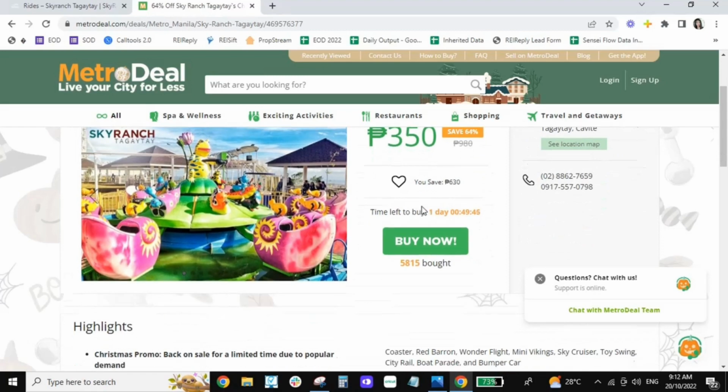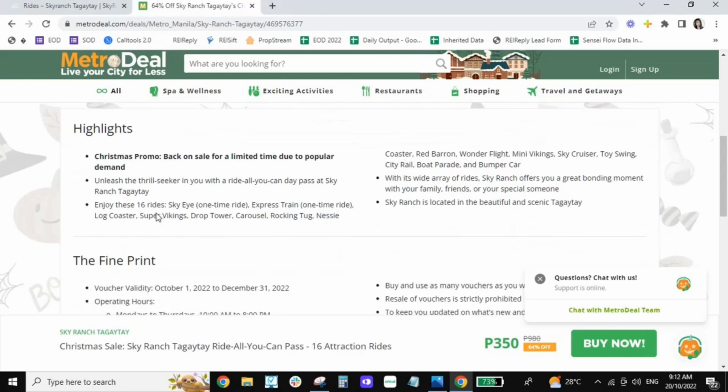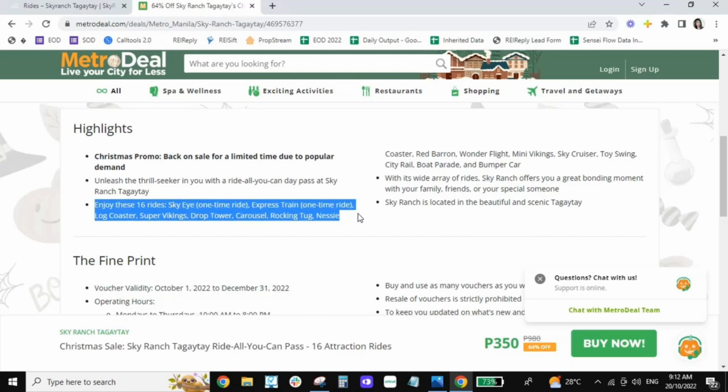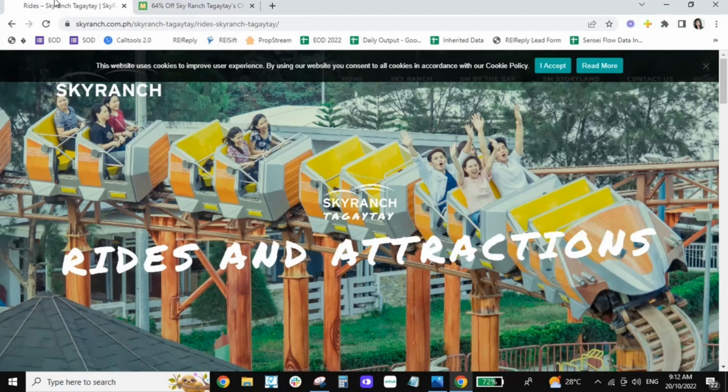So if you scroll down, you will see the highlights. This is a Christmas promo wherein this will be the validity of the voucher. It's October 1, 2022 until December 31, 2022. And then these are the rides that are included on the voucher. So if you want to cross-reference what these rides look like, you can just go to Skyranch Tagaytay official website.